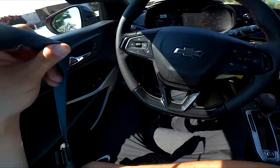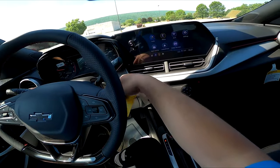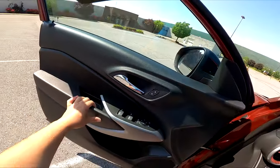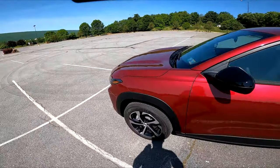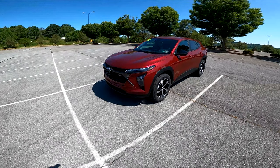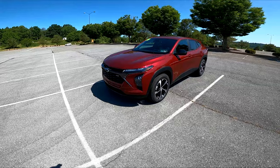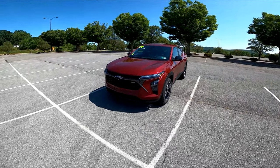Well, Chevy certainly stepped their game up with this. This is a very, very far cry from what it used to be, in the best of ways. Yeah, when it comes to the subcompact SUV game with the Trailblazer and now the new 2024 Trax, Chevy's got the market right now, I think. For the price point, this car is absolutely incredible.